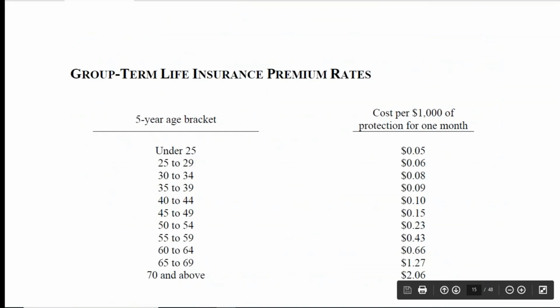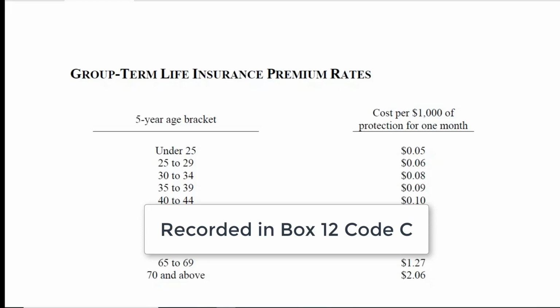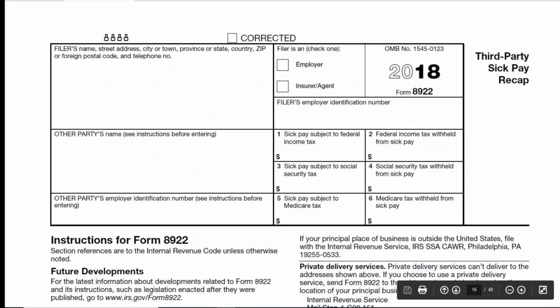So the next page is your group term life insurance premium rates table. This table is a monthly table, and it's the cost per $1,000 of group term life insurance for one month. The employee's age is determined as of the last day of the calendar year, and you would need to calculate an amount to include on the W-2 for any group term life insurance that the employer provides to the employee in excess of $50,000. This is reported on the W-2 as a taxable amount, and it is recorded in box 12, code C.